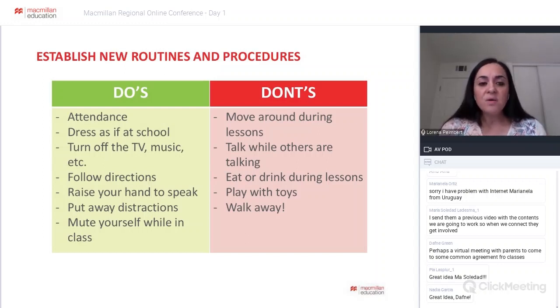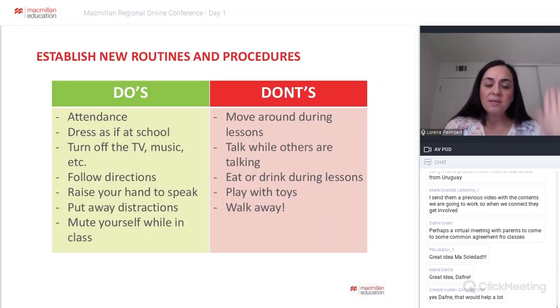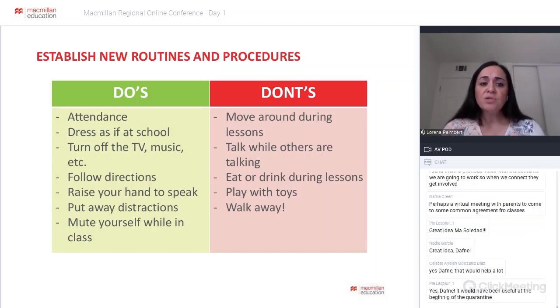Also, if they want to speak, I know they are very little, but some of them are not. For example, if they're in Kinder 2, Kinder 3, ask them to raise their hand to speak. Okay, so you know that they want to speak and you can unmute them. Ask them to put away distractions. If children, for example, are working in their room, they're going to have a lot of toys around, and they might want to stand up and get distracted with a toy and want to play with it. So try to ask parents to look for a place where they are free of these distractions, or maybe to put away their toys if they're in their room so they don't get distracted.